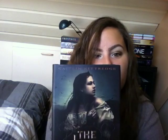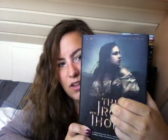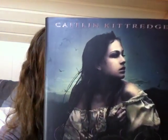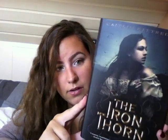Then I picked The Iron Thorn by Caitlin Kittredge, because I love the girl on the cover, I love her blouse, and I love the letters. I love the feeling around this cover. It looks vintage, I would say. I love that she's not your typical beauty. I love that her hair isn't perfect. I love that she clutches her blouse, and I love the birds in the background. This is a great cover, and I think this also fits the story really well. This is the spine, by the way, with another image of her. This is a great cover, and I really like the story as well, so I would recommend it. But the cover is gorgeous.